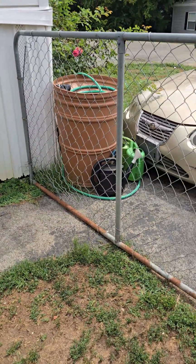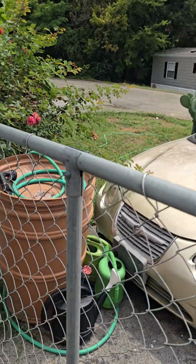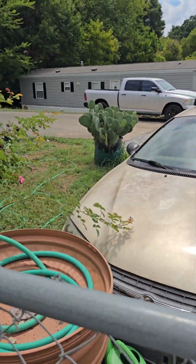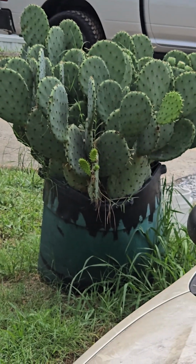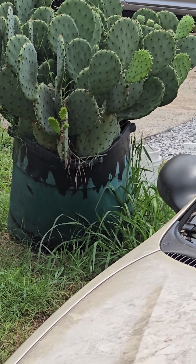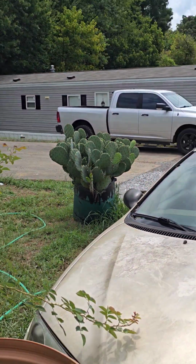Water barrel is pretty much dry. Roses are still doing well. And the cactus, I don't know if I can zoom in. There we go. You can see there are new petals on the cactus, and there's only a couple of the prickly pears that are still starting to yellow. So I'm not sure if we'll lose any more or not. We've already lost 2. But, yeah, and now the dog's tongue is sticking out of her head because it is quite a bit warm out here.